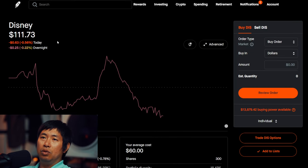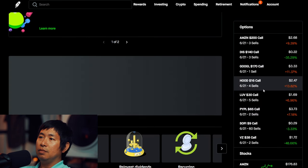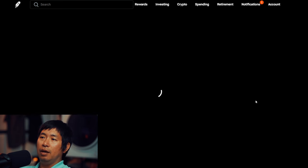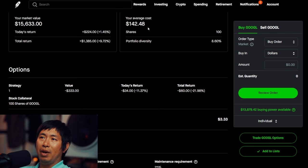I have 300 shares of Disney. Disney is at $111.73. My average cost, $60. Total return, $15,519. I have 100 shares of Google. Google is at $156.33. My average cost, $142.48. Total return, $1,385.